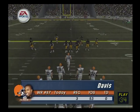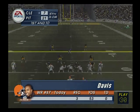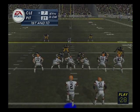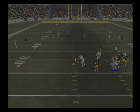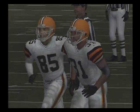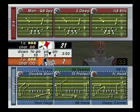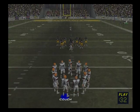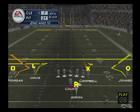First and 10. They'll go with a pass. Steps up. It's batted away. He forced that pass into coverage. He's taking a big chance by throwing it into a crowd like that. It's 2nd down and 10 to go. Ball on their own 31.